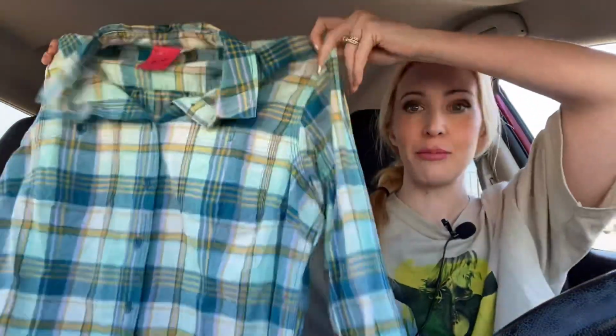Duluth Trading Company, size medium. And this is just a plaid blue and yellow shirt. And there's the front, there's the back. It's button up. This is from 2019. Okay, yeah, so this has the adjustable sleeve, which is a nice feature. You can actually shorten it to 3/4 sleeve with a little button on it. So that's definitely cute. I do want to say that I'm not really trying to find winter items anymore. I'm trying to find items that would work more for spring.